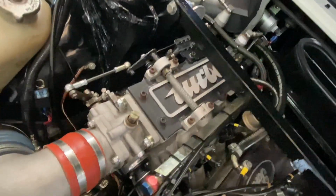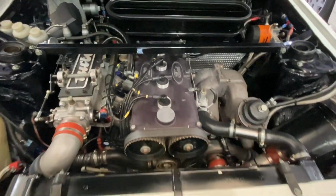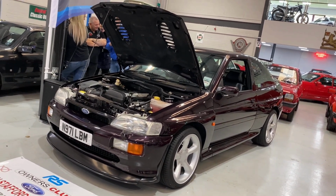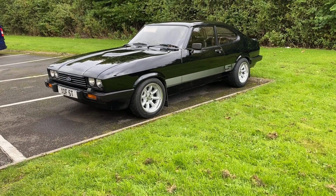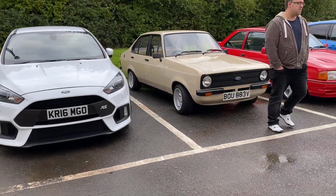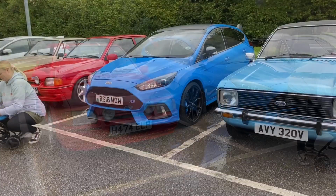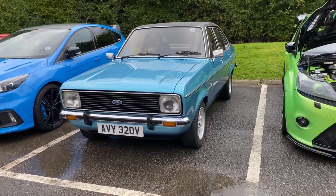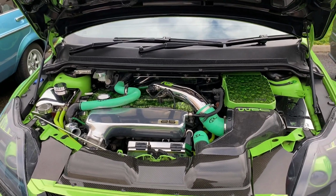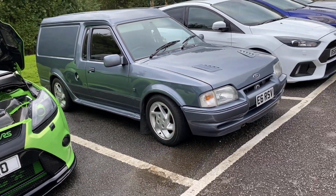Turbo logos, similar to the Audi, aren't they? The Audi 20 valves and the Porsche turbos. Cool thing, innit? Nice colour, innit? Get a helmet. Cool, this van. Love that.